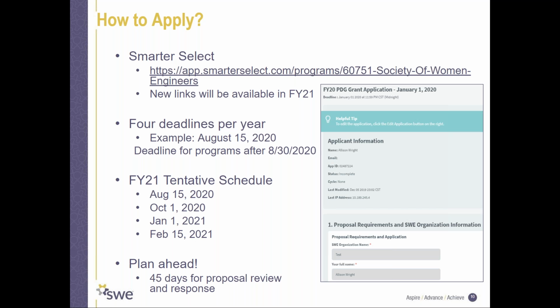We have 4 deadlines per year for fiscal year. An example is our first one will be August 15th, 2020, and that is for programs that are occurring after August 30th, 2020. We have our tentative schedule listed here. When those dates are finalized and the links are created, those will be on our website. But we have 2 deadlines in 2020 and then 2 at the beginning of 2021. And we want to remind everyone to plan ahead for your application. Overall, from when the application is due, there's about 45 days for reviewing the proposals, our committee meetings, making decisions, and getting award notifications out.